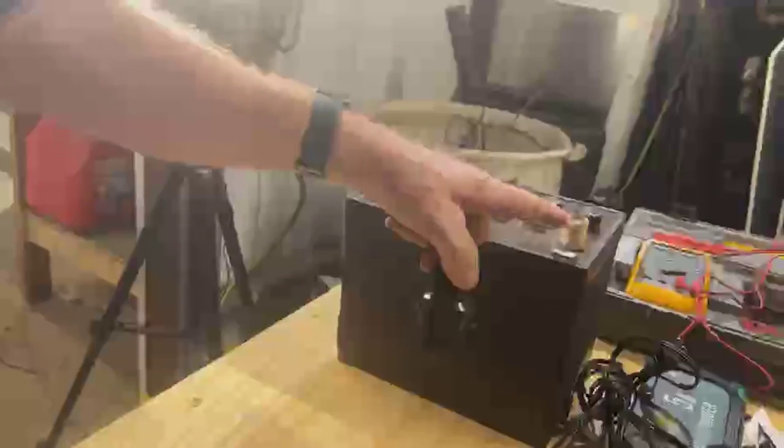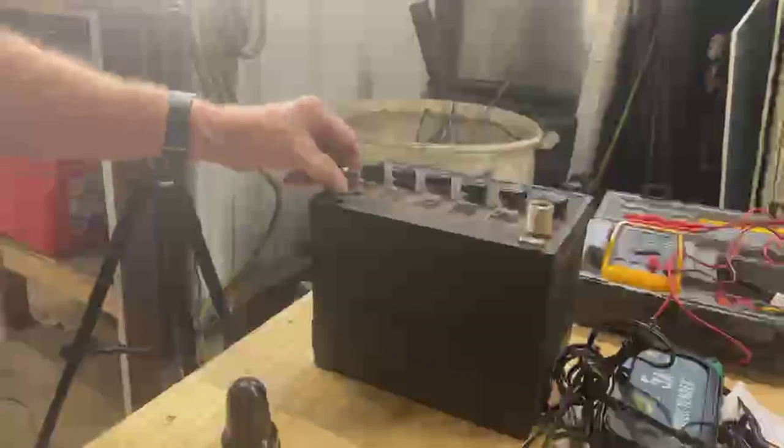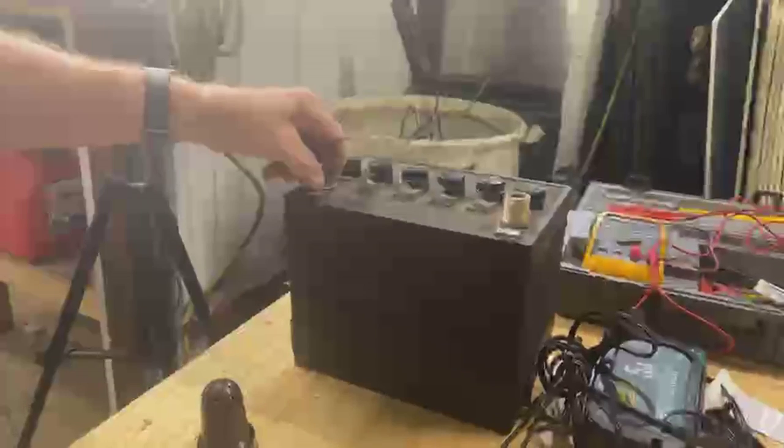Now, down in there, we can't really show you very well, but you can see there's a little level area that you fill up, not all the way to the top, but all the way up to that. And that's how you keep the batteries working.